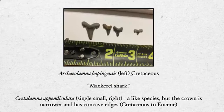Now, there are different species of what are called mackerel sharks. The Archaeolamna are on the left, and the Cretolamna is the smallish one that's kind of separated on the right.